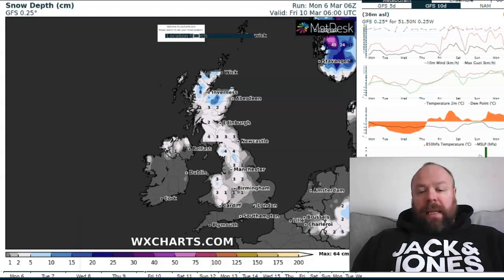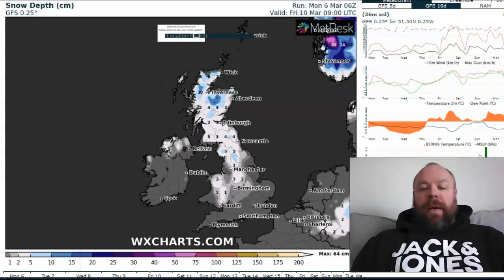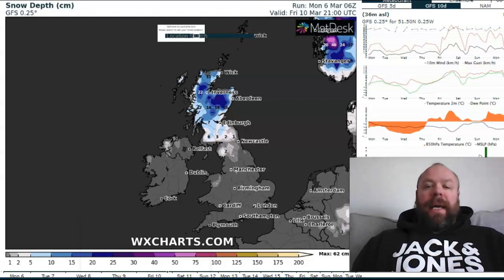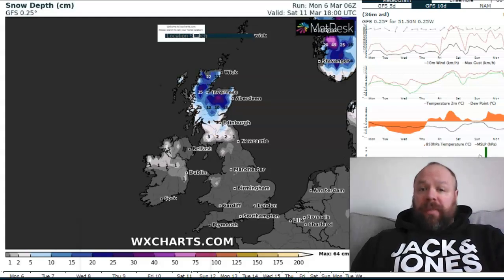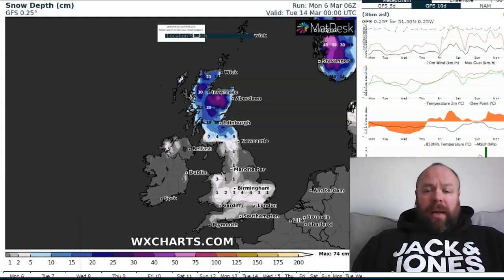Now, this is when we get the main feature that we looked at just a second ago here moving in. We could have a fairly widespread amount of snowfall stretching anywhere from just north of Birmingham all the way right up to the north coast of Scotland here. And then, of course, with Scotland not getting out of that cold air, the snow continues to pile up, which of course is welcome news for the ski resorts, for example, that have missed out quite significantly in the last while.